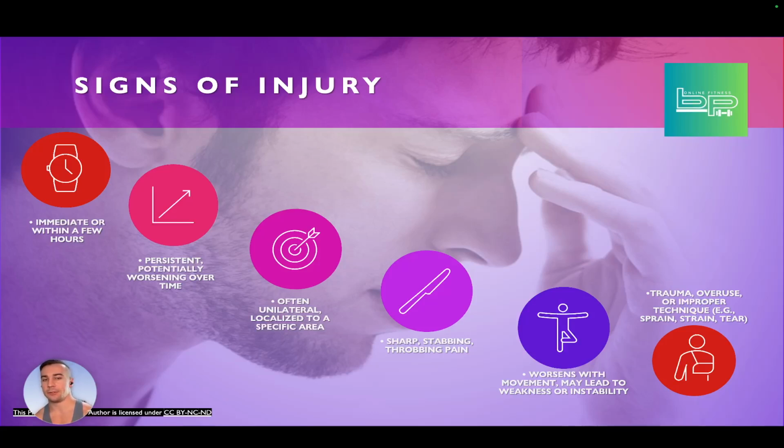This worsens with movement. So if you're performing any type of movement in your workouts and you have any weakness or instability with that particular muscle, that's another sign that you're injured. Trauma, overuse, or improper technique can lead to those signs of injury. Sprains, tears, strains, anything like that are signs of it. And like I mentioned, you will notice when you're injured. You're going to notice the difference between that and soreness.